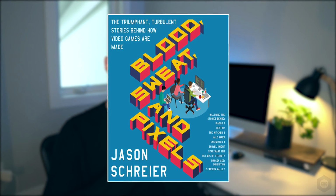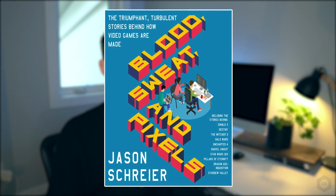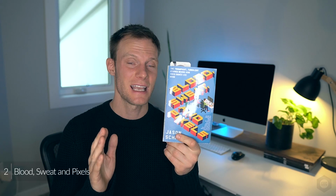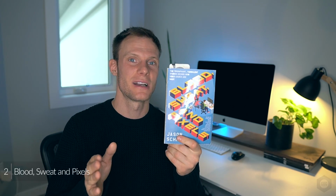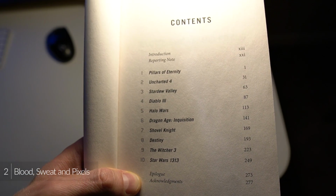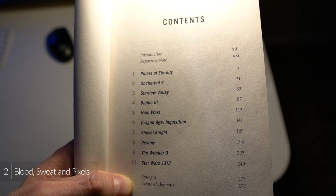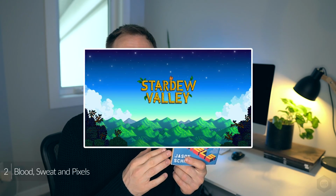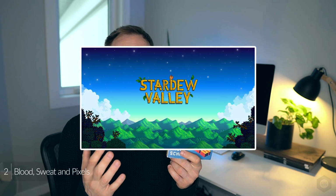Moving on to book number 2, we got Blood, Sweat, and Pixels by Jason Schreier. Maybe Schreier, I hope I'm not saying your name wrong. This book, instead of being technical, is more story-based, and it sort of dives into the stories of very popular games and talks a lot about what went wrong in the development of those games. My favorite chapters are Shovel Knight and Stardew Valley. The reason is those are small indie teams that had a big vision and a big goal, and it talks about their journey and their process through that.